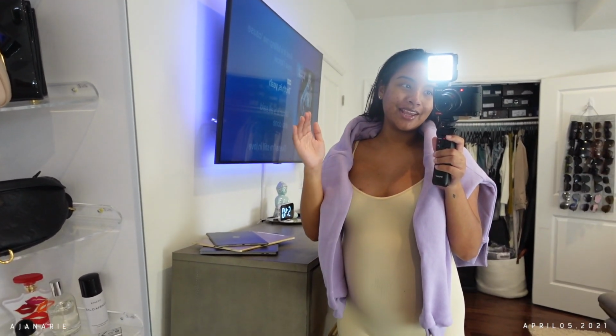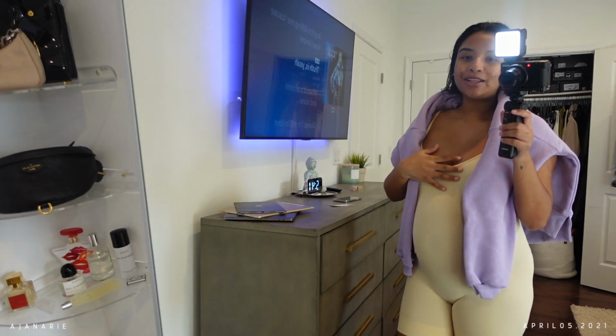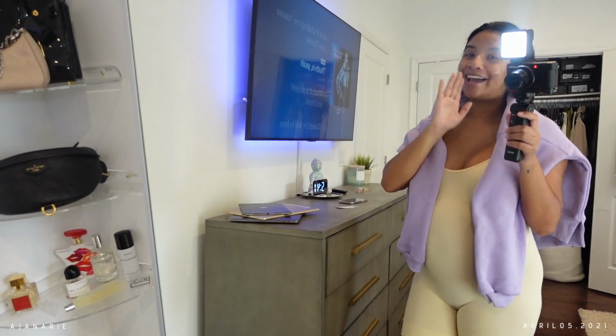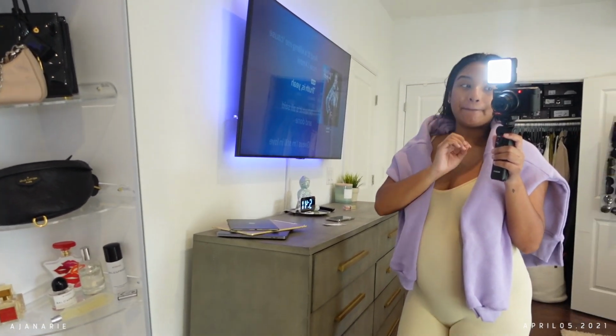I've also been loving pink, but pastels are just doing it for me. And when I see them in all these companies, I get so excited. So I picked up a crew neck. You guys know I just love crew necks. I'm a hoarder for crew necks. I don't know why I think I need so many, but I love them.